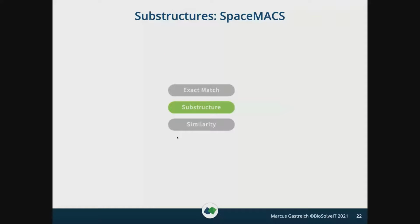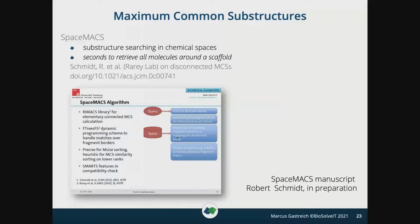Okay, next in this list of use cases that we'd like to have support for is substructure finding. And thankfully, I didn't have to mention a lot, as this was a first-time disclosure yesterday by Matthias Rarey in his talk. Matthias mentioned Haystacks, which is a brand new tool for substructure searching in large spaces. The major brain behind this is Robert Schmidt, and Robert is currently writing up a manuscript.